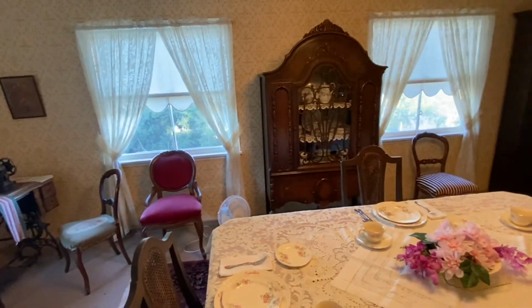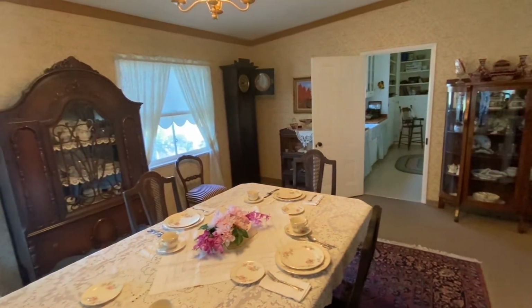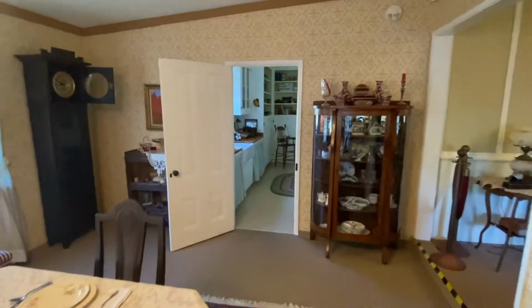You can see that we have the table set, and there's some flowers in the middle. Our curator of the Pettenger House, about every quarter, will change out the settings and decorate it for the particular season.